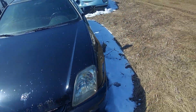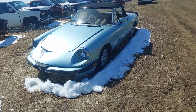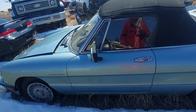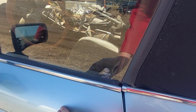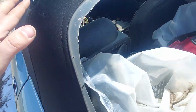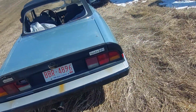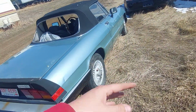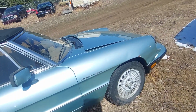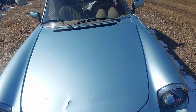And an Alfa Romeo Spider. So this looks like a later one actually, just judging by the bumpers and whatever else, but I can't really tell. If somebody wants to let me know. I won't open, that's okay. You can see in there though, 5-speed and everything, and very, very cool. They did make these for quite a while. I think it was from the mid to late 60s all the way up into the 80s. And they're just very cool. This one's a little beat, but very, very neat overall.